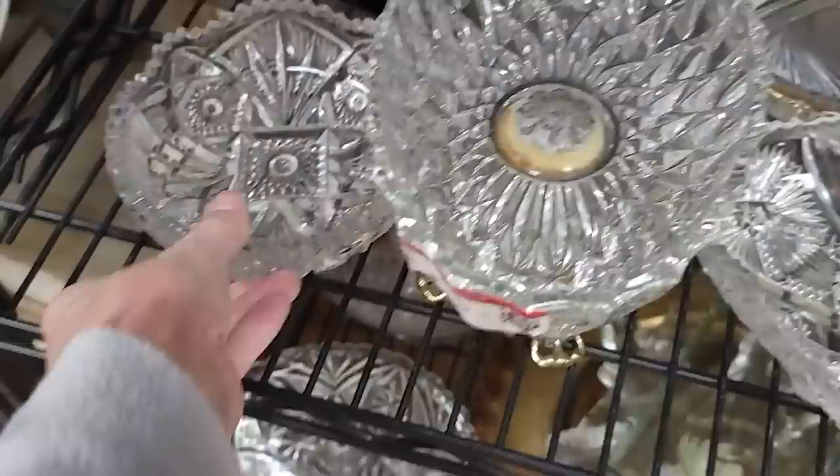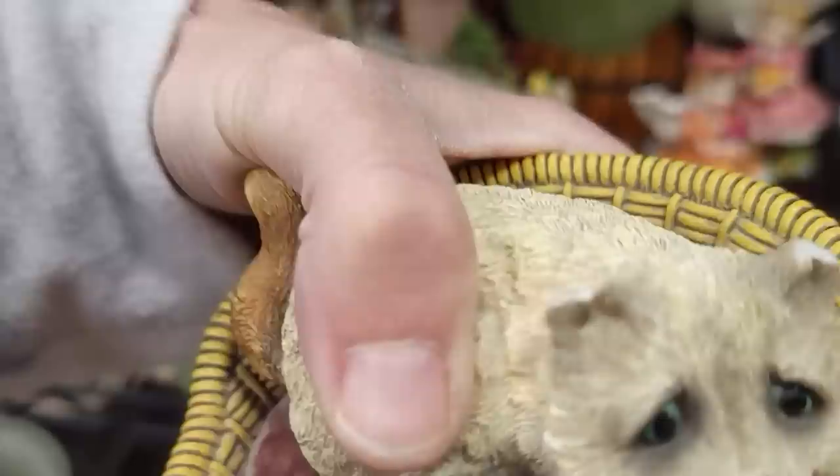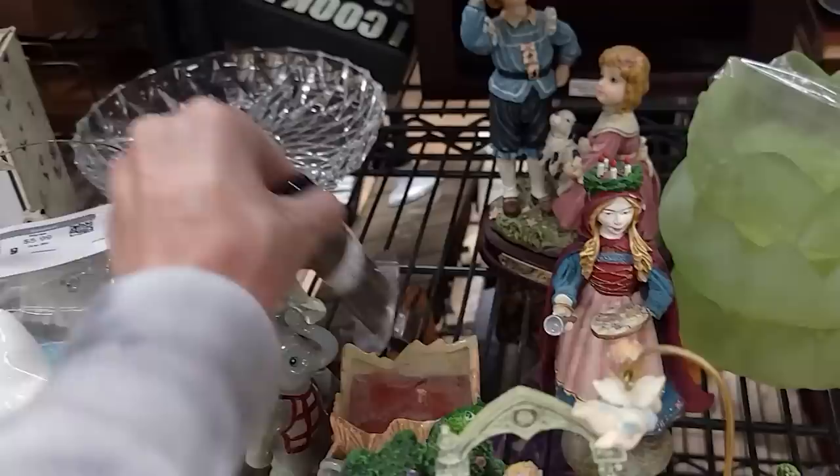All right. Let's see what we got. Oh, we have a raccoon sitting on a little, or is it a cat? Oh, I think it's a cat with his ears munched. Yeah, it was a Lou Rankin. Unfortunately, with broken ears, that is not going to be worth a whole lot. Cannot have broken ears in order to sell for the right amount of money that a reseller needs.